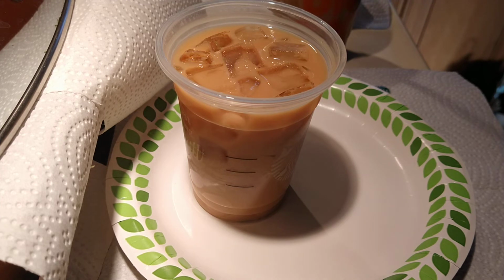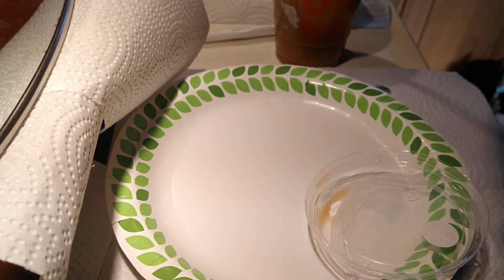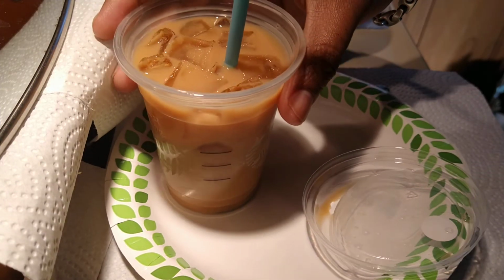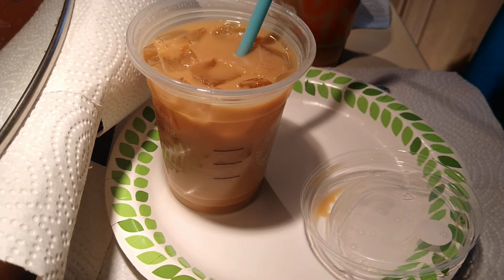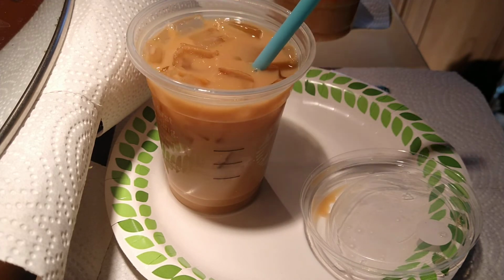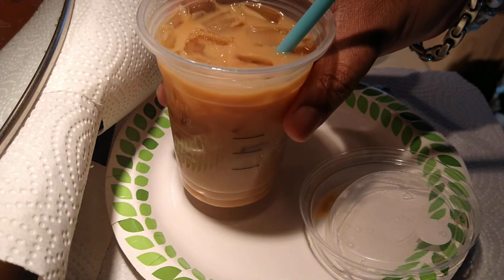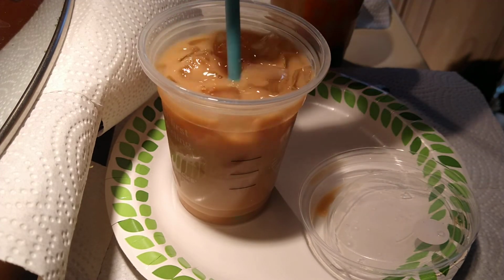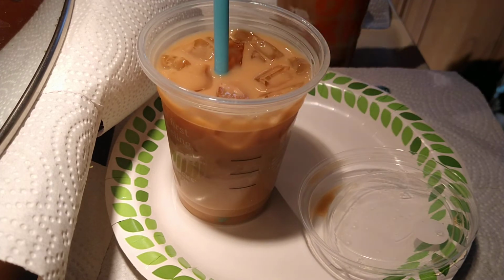Let me use a straw for this Starbucks. I can really get into it. I didn't get any classic sweetener or anything. But I do prefer this taste a little more. I don't know why, it's a little bit sweeter. Maybe it is a little bit sweeter.